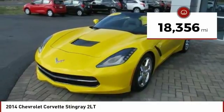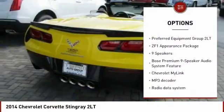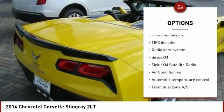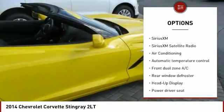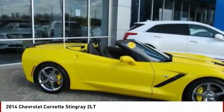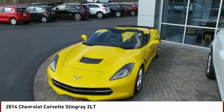Here are some of this vehicle's great options: navigation system, power passenger seat, Bose sound system, traction control, leather-wrapped steering wheel, dual airbags, air conditioning, Bluetooth, power steering, four-wheel disc brakes. This isn't just a vehicle, it's an experience. So stop in for a test drive today.